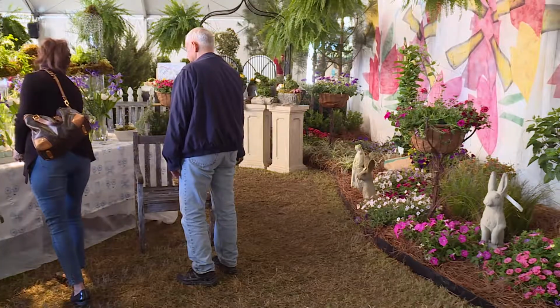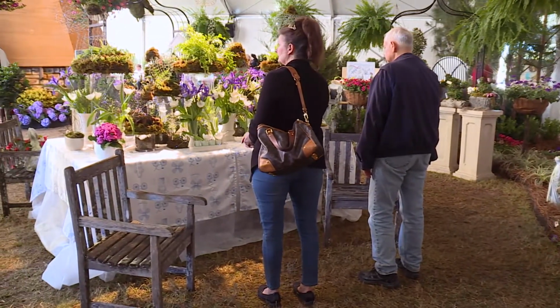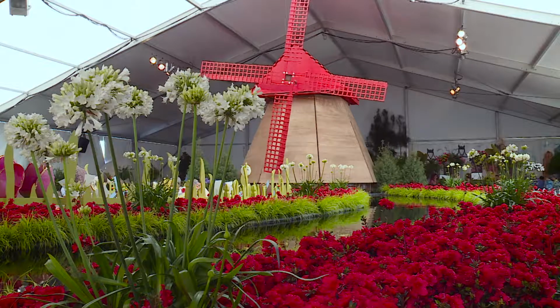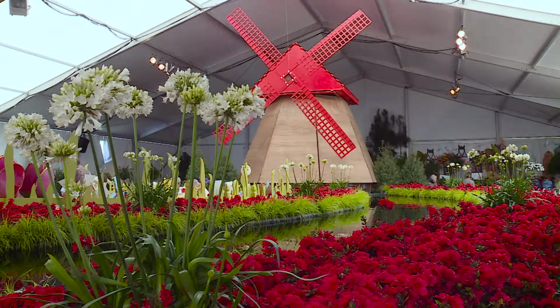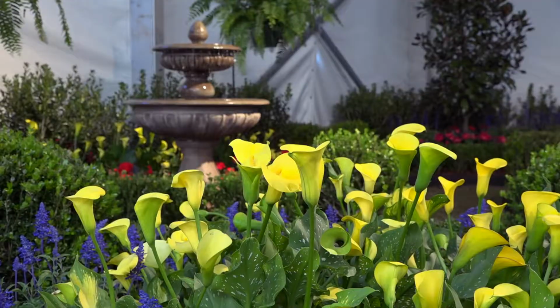An event like this takes hundreds and hundreds and hundreds of volunteers to really put it all together. It takes the local community throwing in all of their resources and time into this event to make it all happen. To fit the 2019 theme of Dutch Gardens, participating businesses and volunteers put together an eye-catching, massive centerpiece. But that was just the beginning of the beautiful surprises that awaited at the Festival of Flowers.